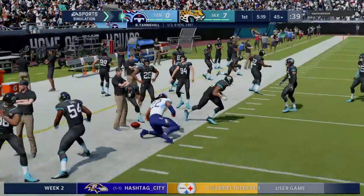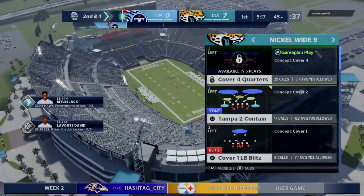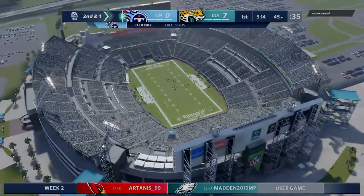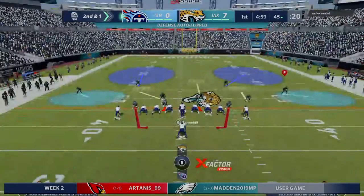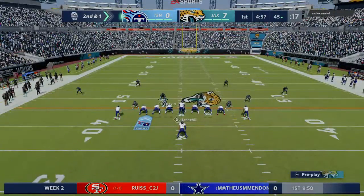Henry's got it out on the left side. Now this will leave him a yard short. Nice pickup of 9 yards on first down. Up 2nd and 1. That last catch short of the marker by just a yard leaves him with a very manageable 2nd and 1.